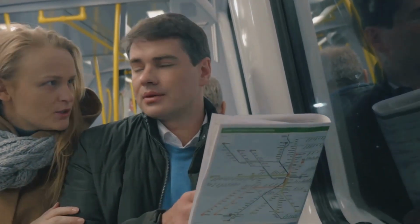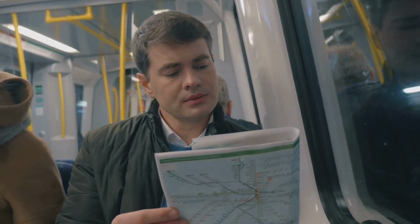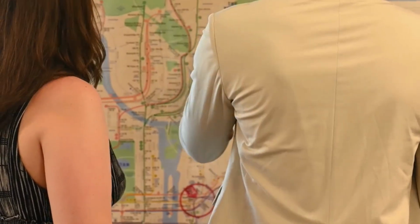Each map is a snapshot of a particular moment in time, showing the layout of the city and its transport system as it was at that time. This makes them valuable historical records, providing insight into the city's past.